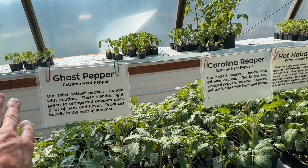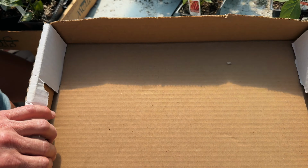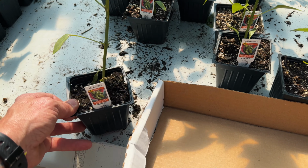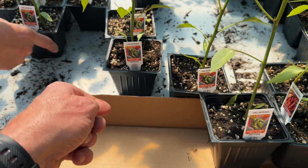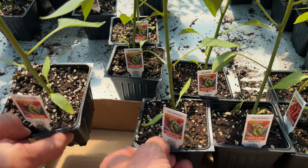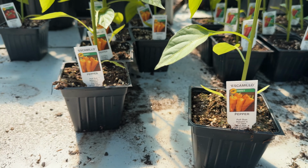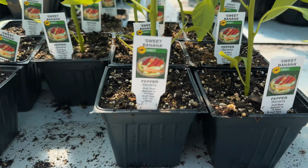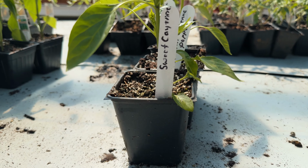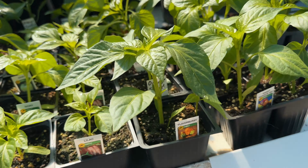You already filled up the box. Shoot. Can never have too many jalapeno plants. Do four of them. Yellow. Haven't heard of those. Sweet bananas, that's Babby's favorite. Sweet cayenne peppers, huh? These are all bells. We gotta get plenty of bells.